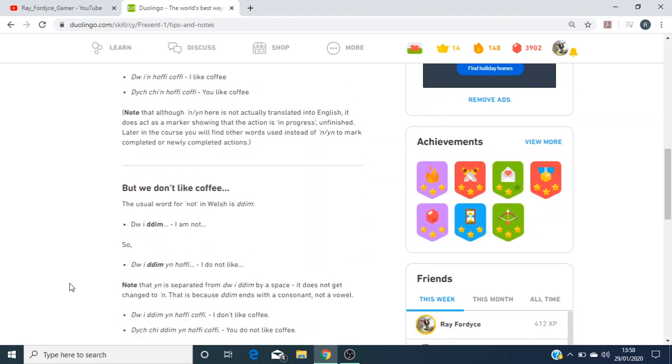But we don't like coffee. The usual word for not in Welsh is ddim. So dwi ddim, I am not. So dwi ddim yn hoffi, I do not like. Note that the yn is separated from dwi ddim by a space. It does not get changed to apostrophe n. That's because ddim ends with a consonant, not a vowel. So dwi ddim yn hoffi coffi, I don't like coffee.